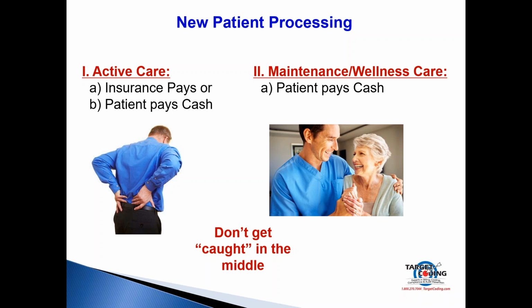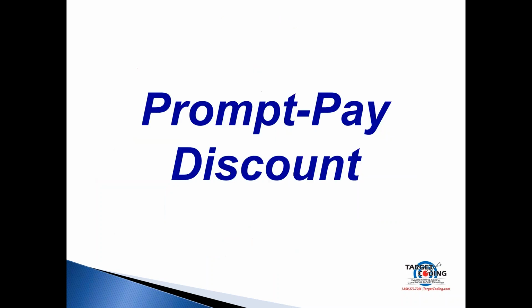You walked out of the room. Whoa, was that active care? Okay, then we're going to get paid by insurance, or the patient has to pay cash. Or, oh, wait, that was a wellness or maintenance encounter. Well, that's cash. Don't get caught in the middle, which means you're providing wellness services, and that's what your documentation looks like, but you're billing the insurance just to make the patient happy, probably.